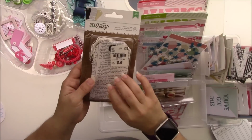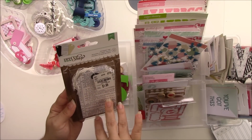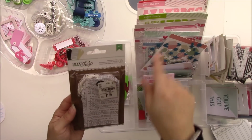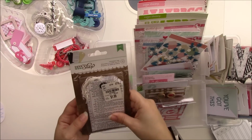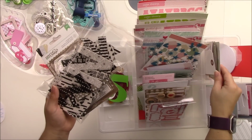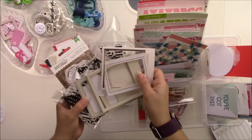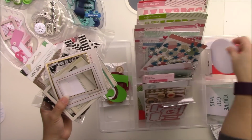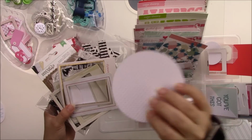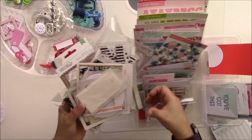These are tags. And I also forgot that I have really big ones. That's because I didn't check my black stash, but I have really, really big ones that you can put a 6x4 photo in. So I'm going to add that to my kit. These numbers, more frames, and just plain die cuts that you can use to layer. This one is textured. That's what I really like about it. More frames. Tiny tags to layer.